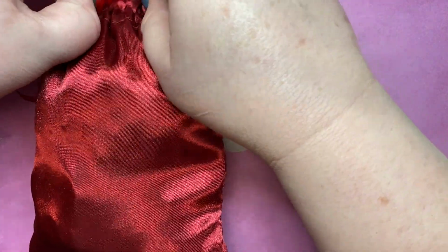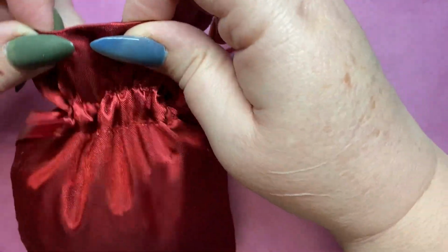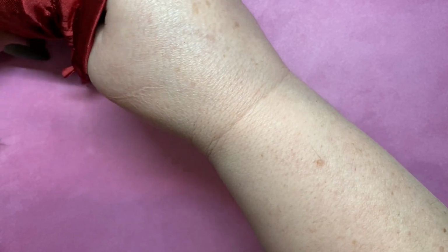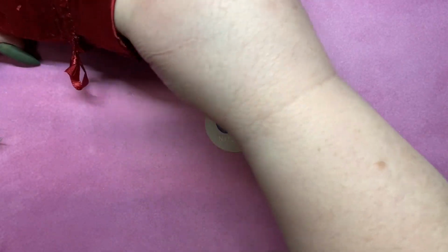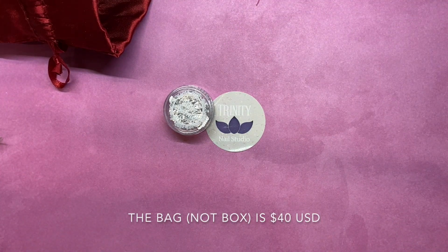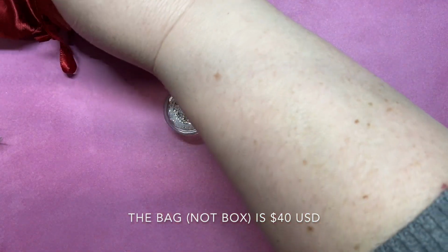And I did take a little peek and see what was inside, but then I packed it all back up so you can see how it comes. Like I said, I am not affiliated with Charme at all. I just wanted to share with you. This box, I believe, retails for $35 or $40. I'm not entirely sure, but the amount of stuff you get in it is worth so much more than that.